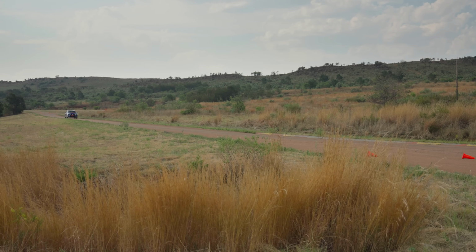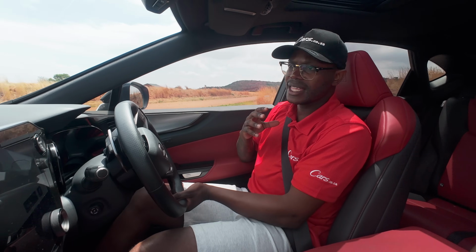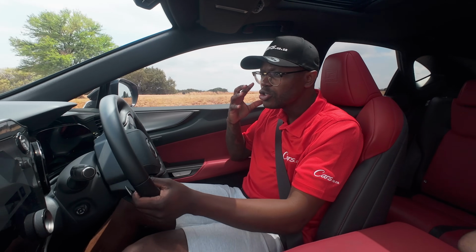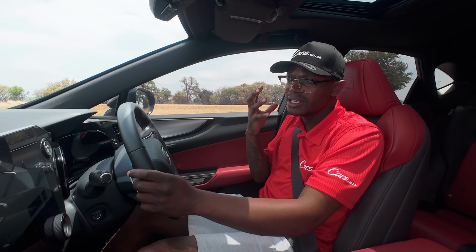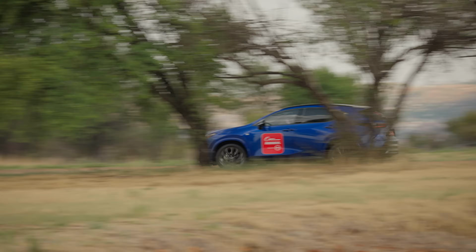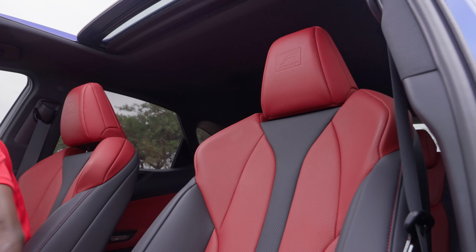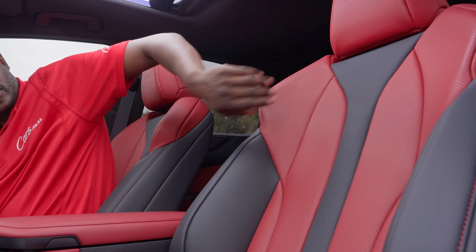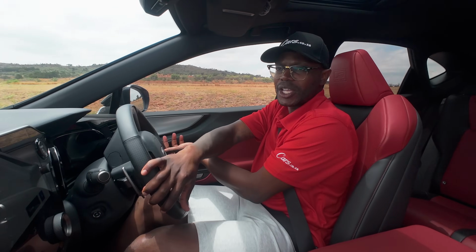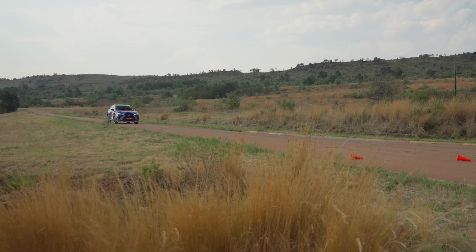But how does it feel? Oh, very nice handling. Comfortable. In fact, these seats are so soft and absorbing. Out of all the other cars I've driven today, in this category that is, I think the Lexus has the most cushioned seats. Braking is also quite sharp. Steering wheel is also very soft as well.